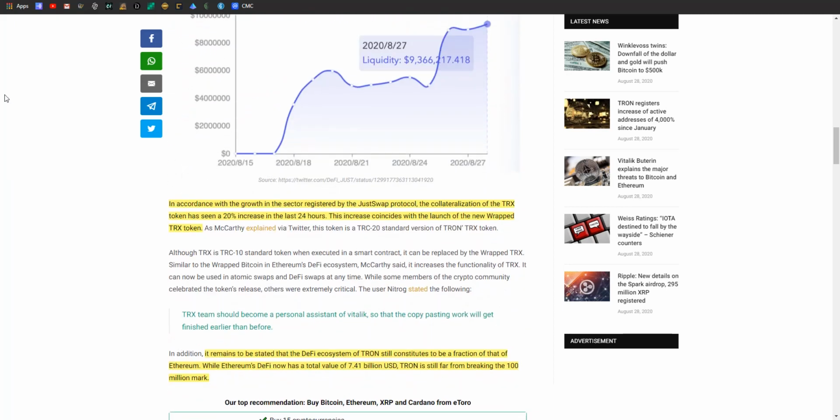In accordance with the growth in the sector registered by the JustSwap protocol, the collateralization of TRX token has seen a 20% increase in the past 24 hours, and the increase coincides with the launch of the new wrapped TRX token. This is being done to increase its functionality. There's also wrapped Bitcoin, which is used in Ethereum's DeFi system. So with wrapped Tron, it seems they're working on some extra stuff.